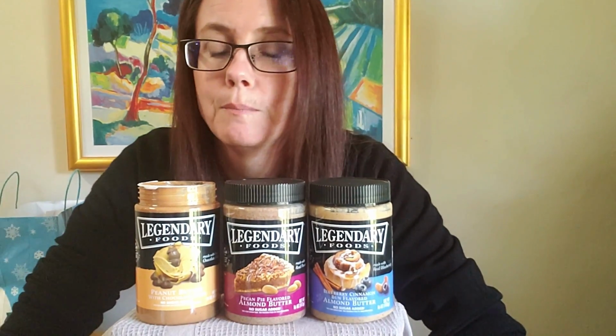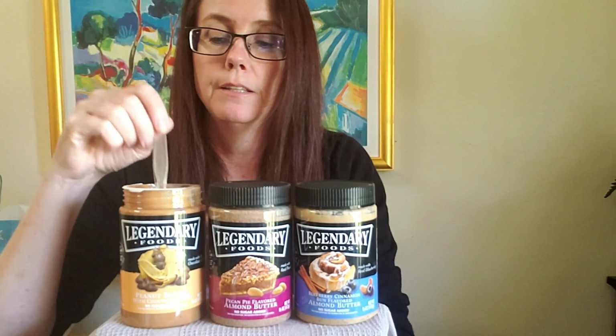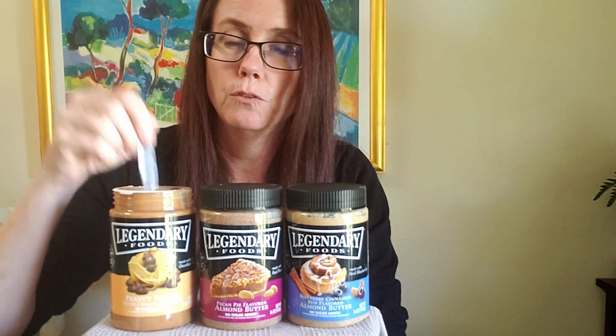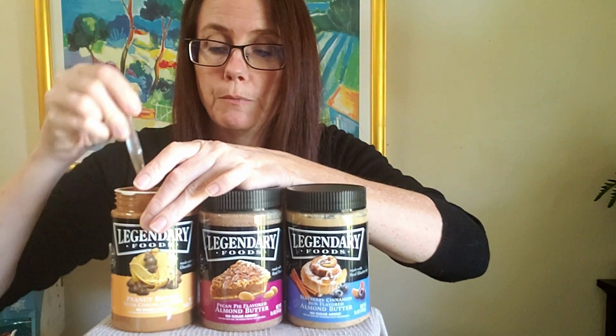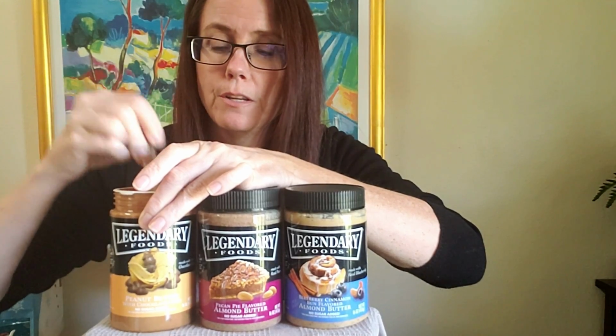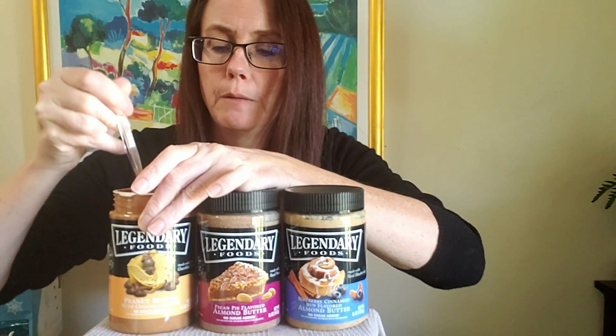Okay, to me this smells just like plain old peanut butter. And they also say on the containers that you need to stir these because, you know, natural separation of oils, and these also need to be stored in the refrigerator after you open them. So I can imagine they'll become pretty hardened after being in the fridge for a while, so that might be an issue.